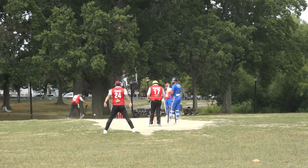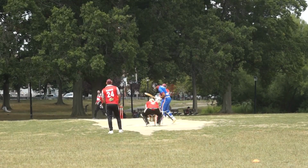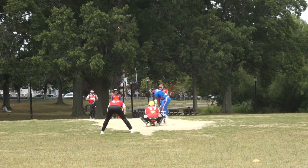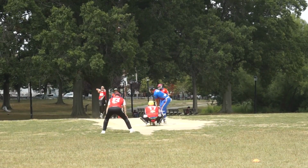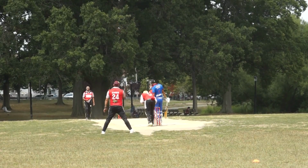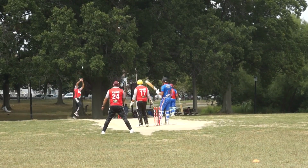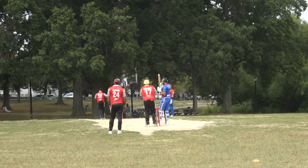You know, with the white ball, the spinner wouldn't really get any turn, you just skid the ball through. So you have to bat the spinner like a medium pacer. Taps his bat and waits. Haslim comes up and bowls this one short. And he's beaten outside the off stump. Short of a good length. No movement whatsoever, but just beat him for pace there. And the batsman playing late.